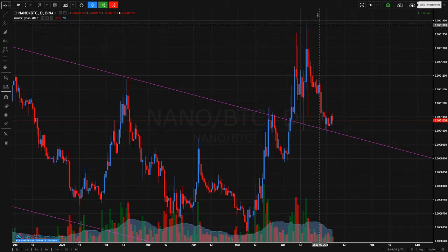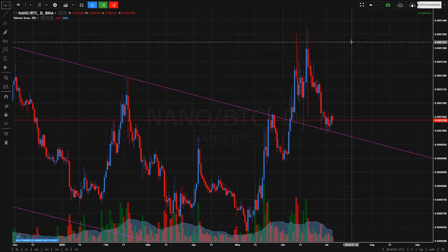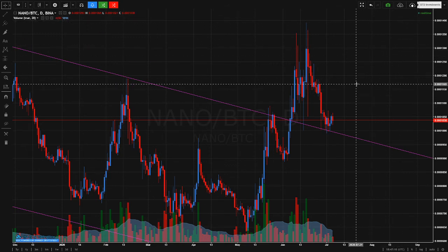And given that this was a second test, the more tests that you get of these wicks, the less likely they are to hold. So price either pushes through here or it gets weakness and has a really shallow retracement and stair steps its way out.